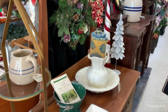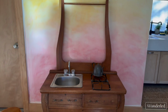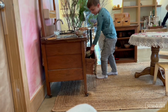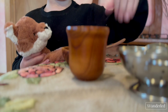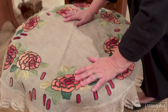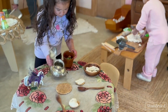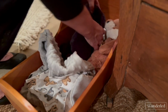Then there's home living. We transformed an old dresser we found at the thrift shop into our kitchen set. We used an RV sink and burners. The children used the drawer below like an oven. I wanted a mixture of textures in the space too. Wood bowls, plates, metal pots and pans, a beautiful woven tablecloth. I found a coffee table at a thrift store that acts as the kitchen table. We also have a baby bed with woodland animal babies.